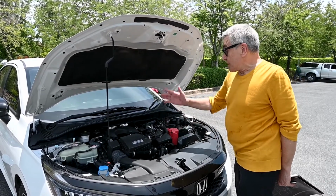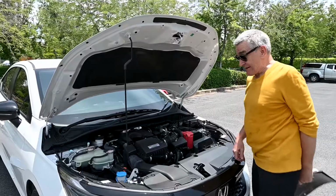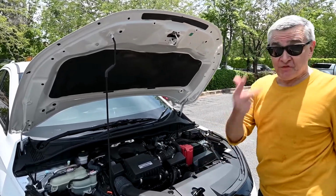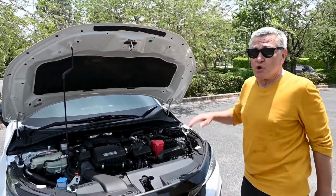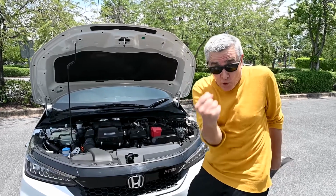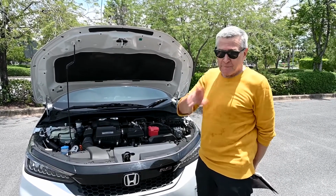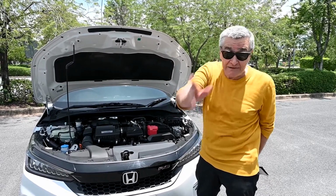I'm here in front of the engine room. So what have we got? Honda Earth Dreams technology, VTEC Turbo. Well, this is downsizing par excellence. 1 liter, 1000cc engine, 3-cylinder, 1, 2, 3, pumping out 122 horsepower and 273 Newton meter of torque. Fuel consumption approximately 23.8 kilometer per liter. Mind you, CarSanook, we say fuel consumption, not fuel economy, okay?